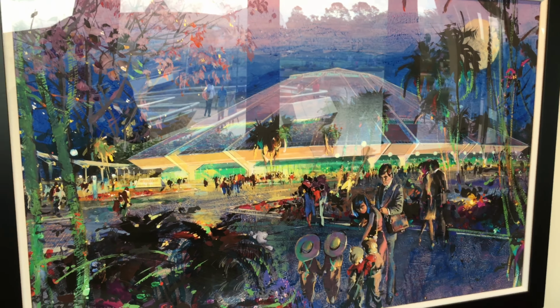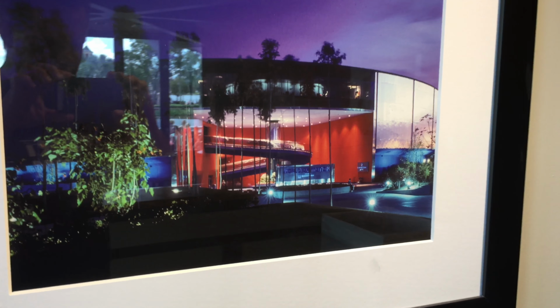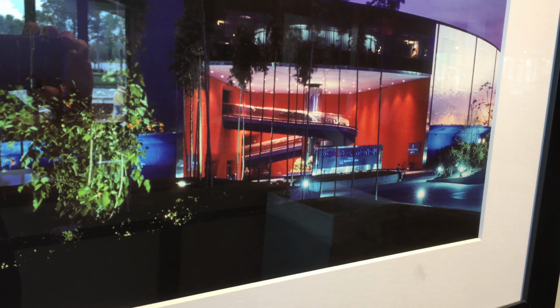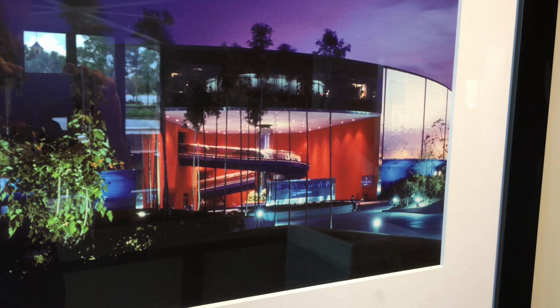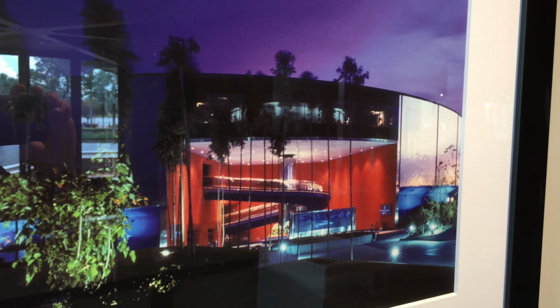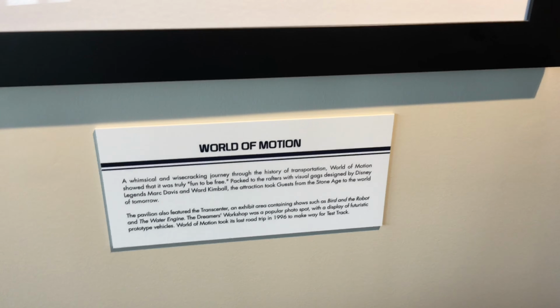Here's the original World of Motion, where Test Track is now. And you can see the original ride went up and kind of did a scenic tour around the outside of the building where you could really get some great views of Future World. And up at the top was the GM corporate lounge there, and I believe still is. Some information about it.